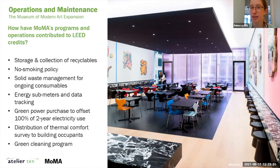No smoking policy continued to be implemented in the building, and the communication of an exterior no smoking policy was further refined as part of the expansion project.